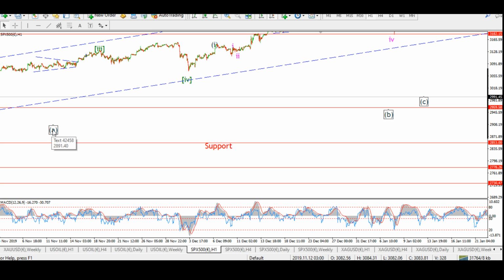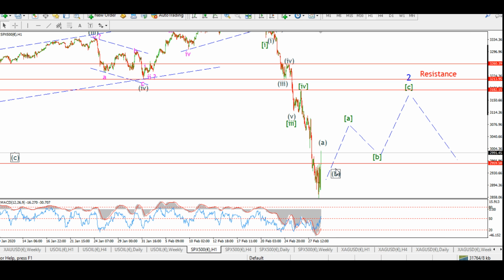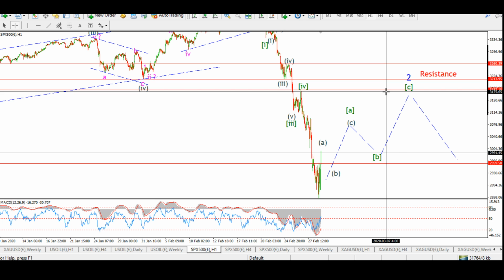So we bring these over here, and you can see that we probably get some sort of a three-wave pattern. I'm like a painter on one of those painting shows. Three-wave pattern up in A, 3 waves down in B, and then if it's a flat, then it'll be 335 to complete wave C. That could take a couple of weeks to play out. We'll see how it goes.